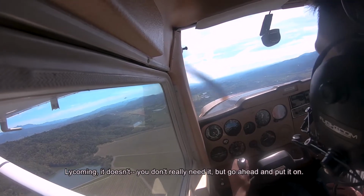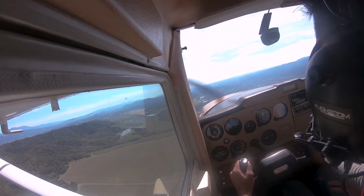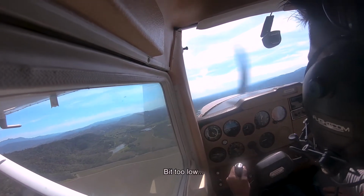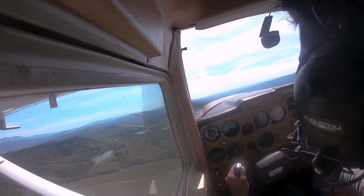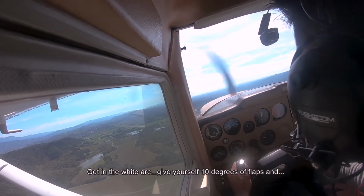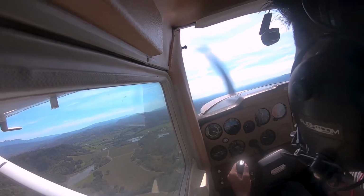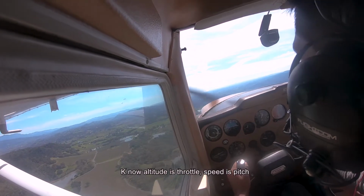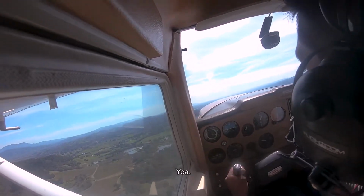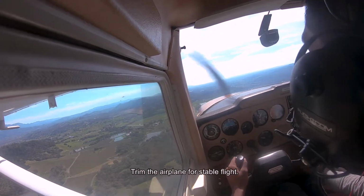Like homing, it does. You don't really need it, so go ahead and put it on. All right. Bit below. They're getting the white arc. Give yourself 10 degrees of flaps, and you won't be pitched up so much. There it is. About 10. Okay, now altitude is throttle, speed is pitch. Yeah. Okay. Trim the airplane for stable flight.